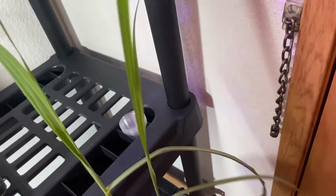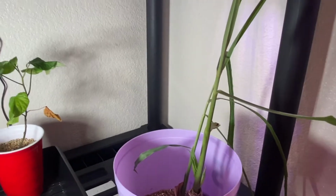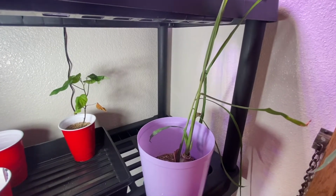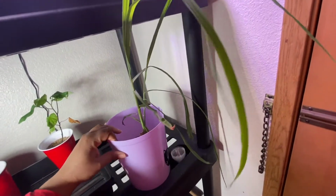Okay, so up here I have my beautiful lemongrass. Look at this. Look how big she is. Killing the game. I can't even keep this one on these other shelves because it's just way too tall. So I'll put that back up there in a minute.